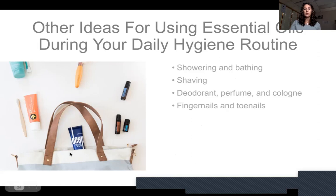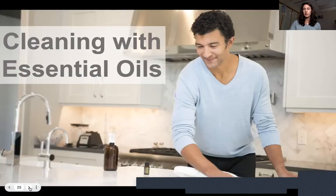So how do you use them with shaving, bathing, showering, deodorant, perfume, cologne, fingernails, toes, etc.? There are a lot of different ways. One of the most common ways that I do is I get these little nail polish bottles, and I'll put some coconut oil in it, and then I will put a dropper top in it that you can buy on Amazon. And then this one has cedar wood, which is for the health of the nail beds. And I'll just put it right at the edge of my fingernails and on my cuticles.